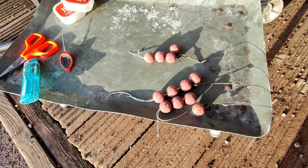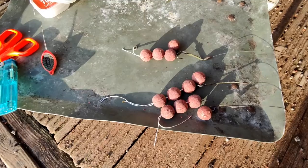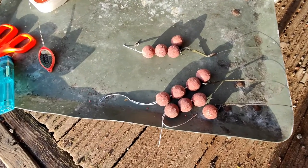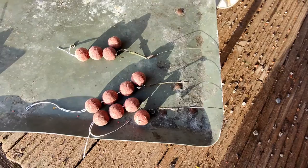Right, guys, just about to cast the rigs out. As you can see, I've got stringers on. I've got three bait stringers on. Combi multi rigs.